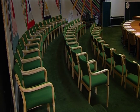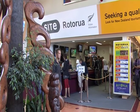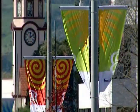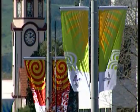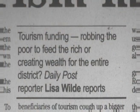Typically, there have been stern questions asked about the degree to which ratepayers are expected to fund the district's tourism marketing and promotion. This year, the council have allotted just under $1 million to market Rotorua. Rural and lakeside ratepayer groups particularly are complaining. "So we're not involved in tourism. Don't tell us, don't ask us to pay, because we're not involved in tourism."